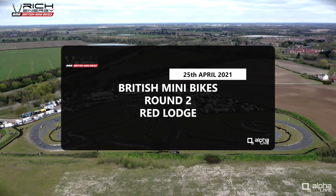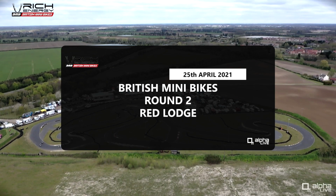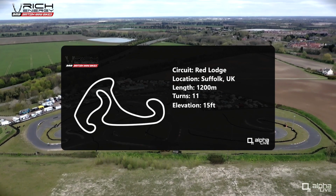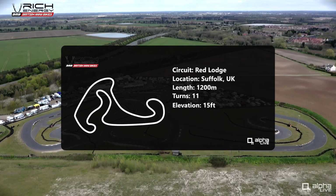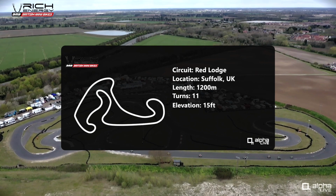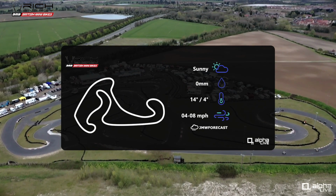Here we are then for round number 2 at Redlodge, 25th of April in the fine spring summer weather, and our venue for this round is the brilliant Redlodge Circuit. We are just over the Cambridgeshire Suffolk border, not too far from Mildenhall and the famous American Air Base. 1200 metre circuit, 11 turns, quite a technical track and very flat as well, not much elevation, so it's flat and very twisty in places.